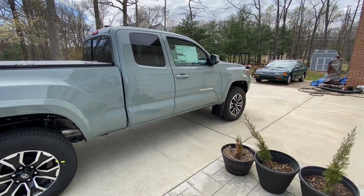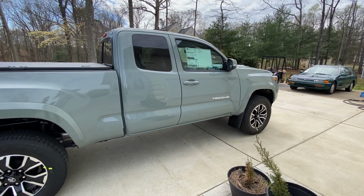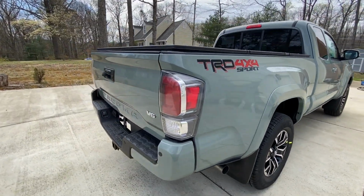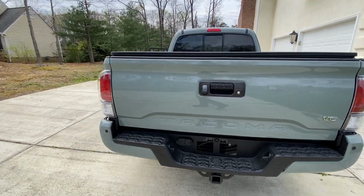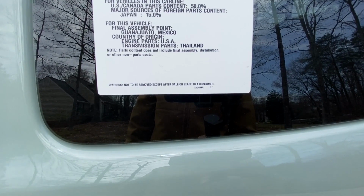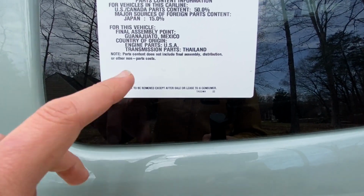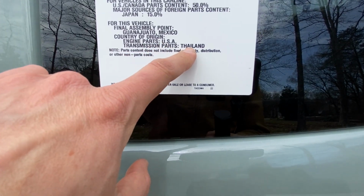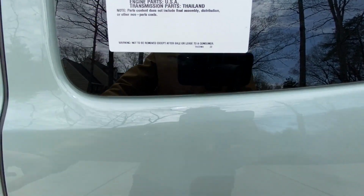Let's do a quick little tour here before we go ahead and prep this thing. We'll remove the window stickers, take the stickers off the tire. Not much inside the bed for prep, but mostly it's all on the inside. And here's the parts content on this truck. Basically, it's made in Mexico. Engine comes from USA and transmission from Thailand.